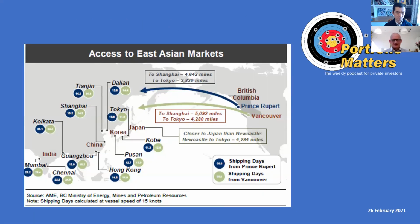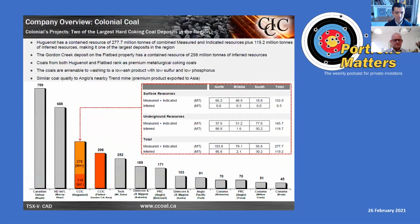Western Canada has good access by ship to the East Asian markets, which is where most steel production occurs: China, India, Japan, and Korea, for example. And the two resources in orange on this chart, Huguenot and Flatbed, are very significant in terms of size when compared to other large metallurgical coal resources.